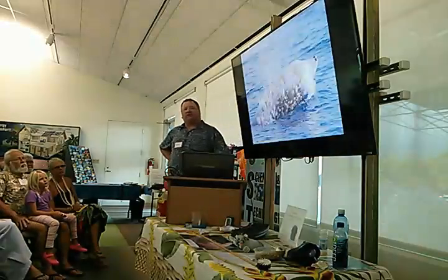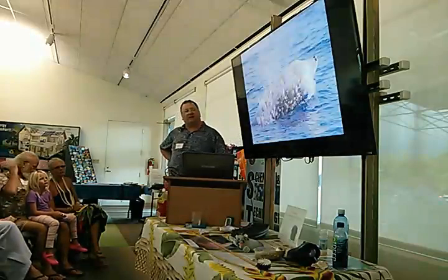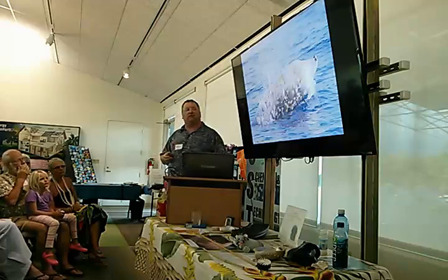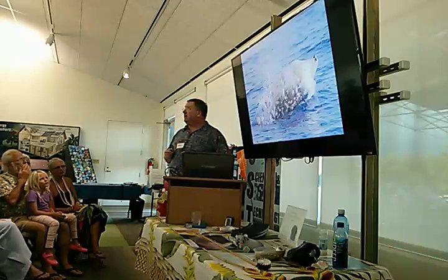And beaked whales are unusual for a couple different reasons. Probably the thing they're most famous for is that they actually have the longest and deepest dives of any species of whale or dolphin in the world. We've documented Cuvier's beaked whale, which this one is, here in Hawaii, diving down to 2,800 meters deep.